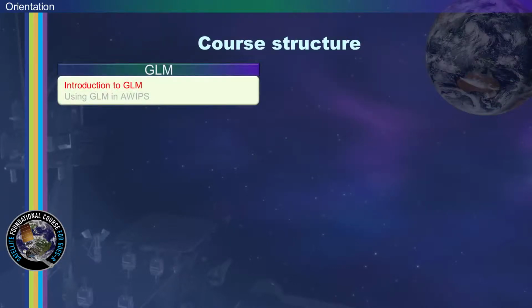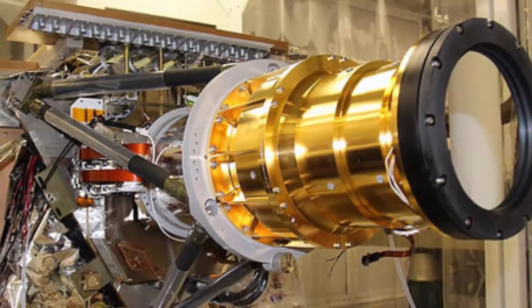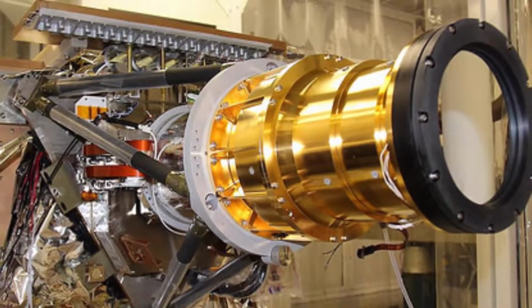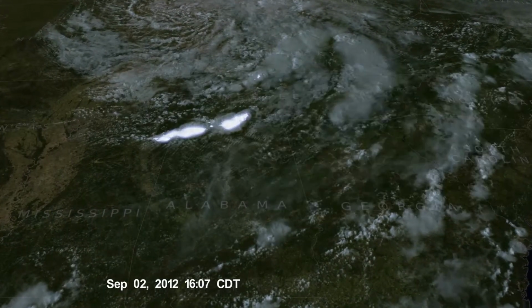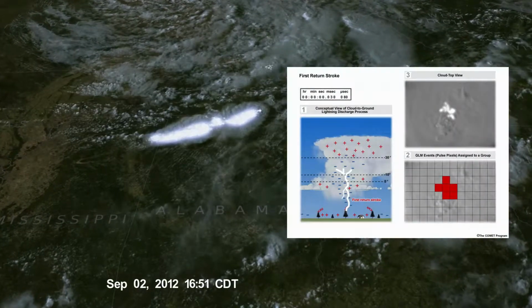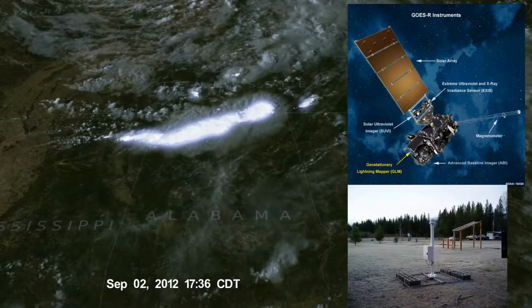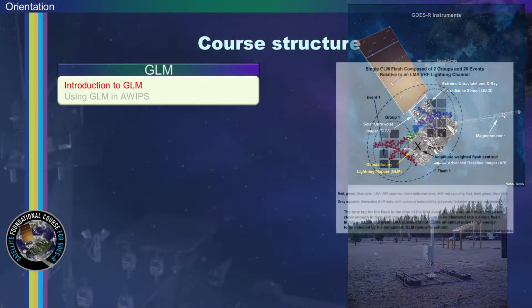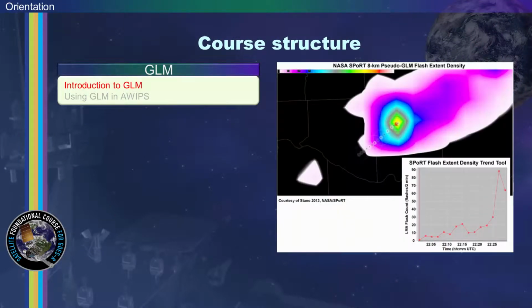And now on to the Geostationary Lightning Mapper, or GLM, where the first lesson is an introduction. Produced by COMET, this lesson describes the need for real-time lightning information and the capabilities of the GLM. You'll get a primer on the lightning flash cycle, differentiate how lightning is observed by space-based and ground-based detection systems, how a lightning flash product is created, and how it can benefit warnings.